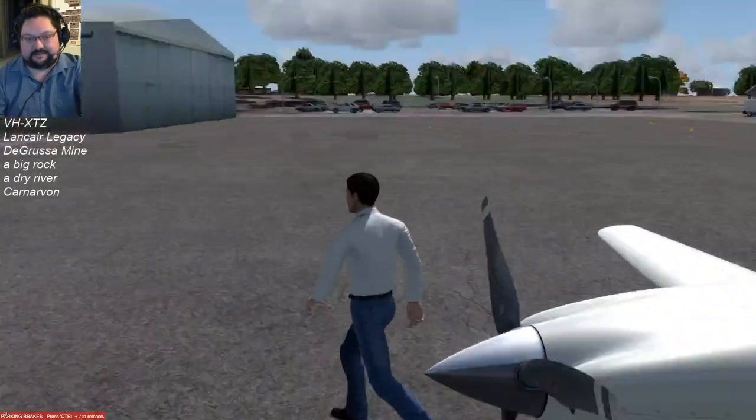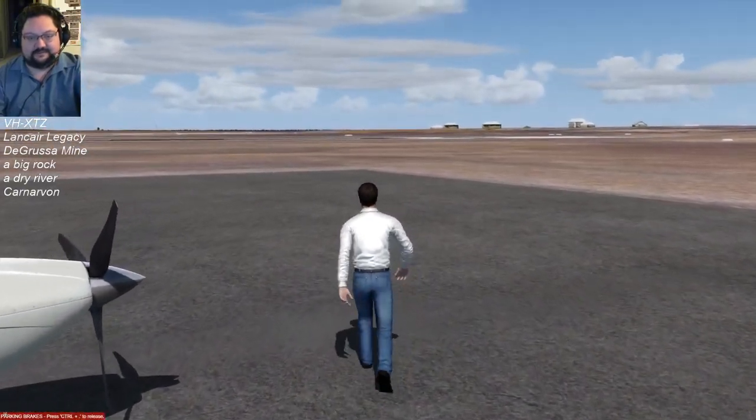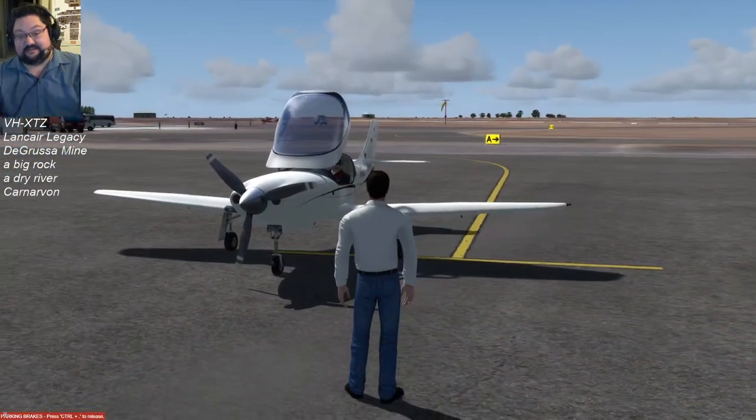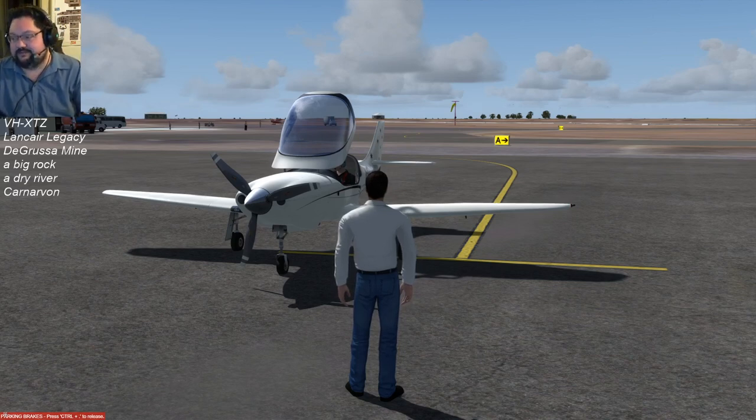Anyhow, that has been us in Carnarvon. Wonderful little beach town over there. First time I've seen some proper civilization. This town has a population of 6,000 people. It's the biggest place we've been in since Broome. So yeah, it'll be fun.